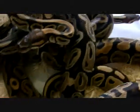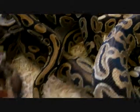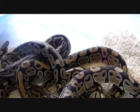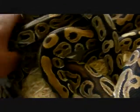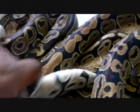So that's one gene I'm hoping to prove out. I don't know what it is yet. I'm thinking it's going to be in the gene pool with the het red axanthic and the Lori ball and all that. It's because all the babies have black backs.